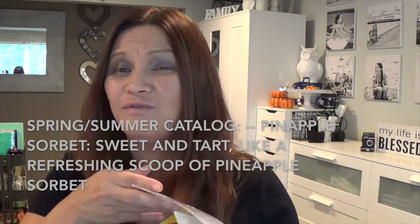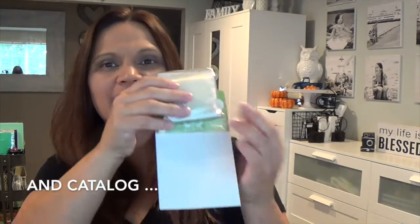I would tell you guys what the description is for the pineapple sorbets, but unfortunately, because it's no longer on the website, it doesn't list it. This is why I keep mentioning this. So Scentsy, if you're listening, as a good customer for myself and as a consultant, I would really love it if you guys can put what the scent is, the description like how you have it on the website, onto the packaging. Even like, see, this is white.